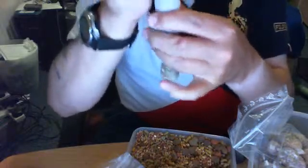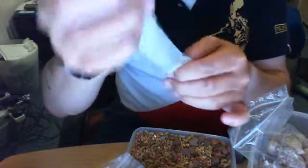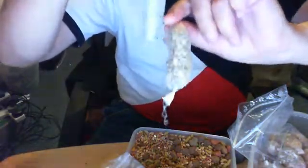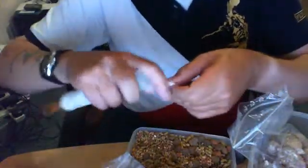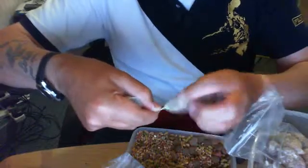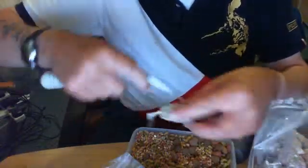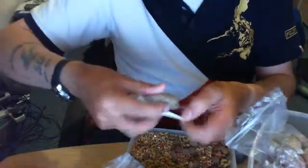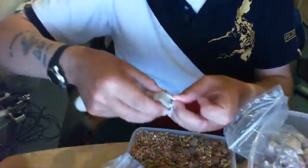Push it down as far as I can. Now this is one of the bigger bags I've made actually today. I don't normally go that big, but I will just for today. And then what you want to do is twist the bag around, pull it out, and just loop it over.